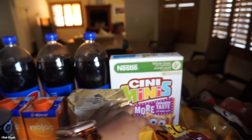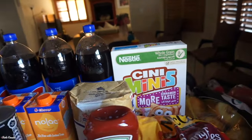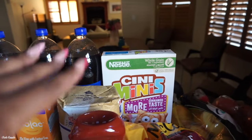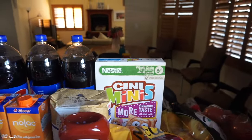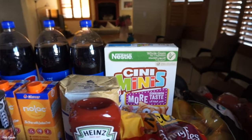Back there we have the cinnamonies. I got them last time. They're really good. I think I told you. They're so good. They taste pretty similar to Cinnamon Toast Crunch. They're just heavier on the cinnamon. I feel like these are very, very cinnamony. But the cinnamon flavor kind of dissolves in the milk, I think. It doesn't really dissolve, but the milk kind of helps with the heavy cinnamon.